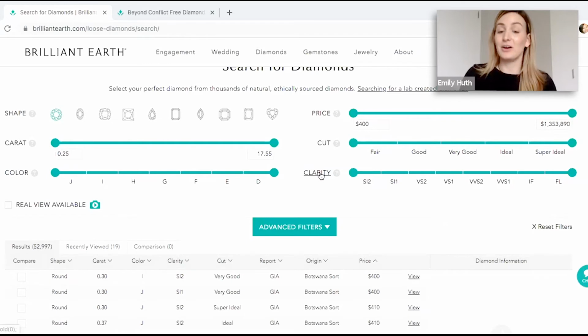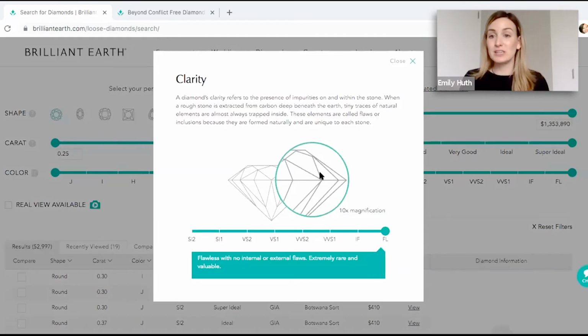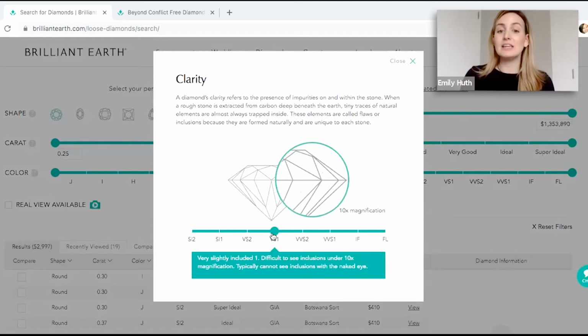Now, clarity also answers that question of most and least important. Personally, I like to say that the clarity is the least important. Again, we'll get into a little bit more as to why I feel that way, but the clarity is going to be any internal characteristics within the diamond. So when we bring that scale down, we can see how it's more heavily included.